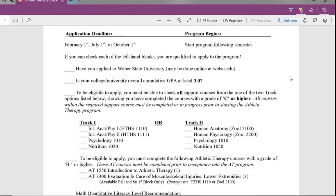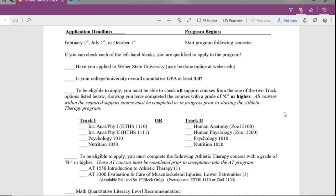And then Human Physiology does have some more options for fall, spring, and summer semester, with in-person or online options to choose from. Students get to choose whether they would like to complete Track 1 or Track 2, and one of the determining factors of which track you might choose depends on if you would like to go on to a graduate program. Here at Weber State University, many students will use athletic therapy to go on to our Masters of Athletic Training, and for that program here at Weber State University, they will accept either Track 1 or Track 2, so you still have the option of either one.